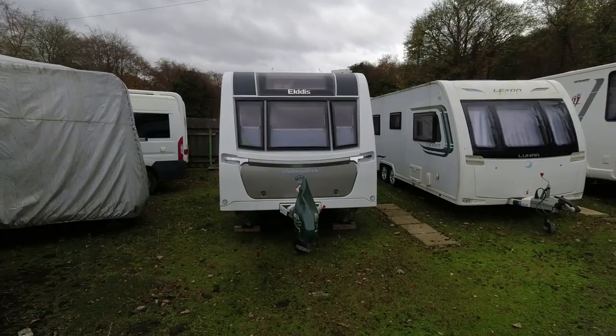So what we'll do is have a quick look outside, and I'll explain what I'm going to do over winter time while we're not using it, which is just moving the caravan forward to a different position and back to a different position to get the tyres in a different position. So we'll go outside and have a look.